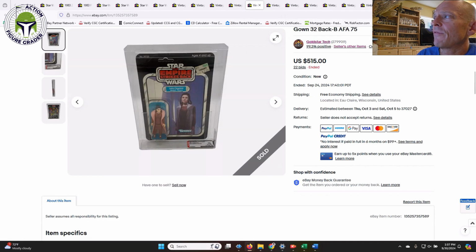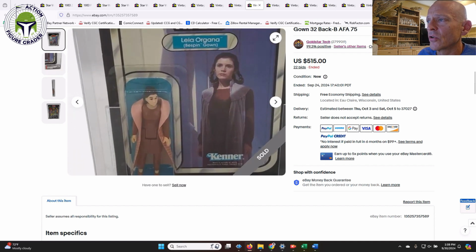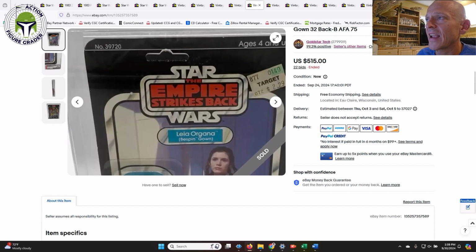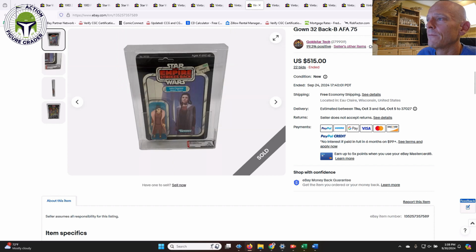Here was an AFA 75. This one was a 32 back B for Leia Bespin, and no gold neck issue or green neck issue there. This one was the crew neck. Target price sticker, and kind of half unpunched there. You can see the punches hanging off a little bit there. $515 for an AFA 75, probably about right. You can probably get an AFA 80 for $650-ish, somewhere in there, maybe $700. 75, 90 for the blister figure 80. So very nice blister on that one for $515.